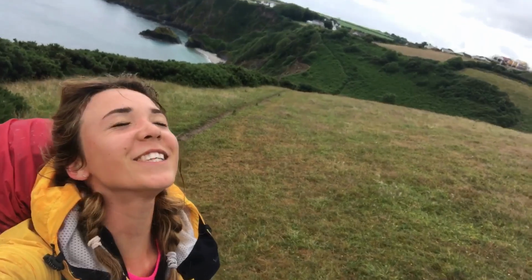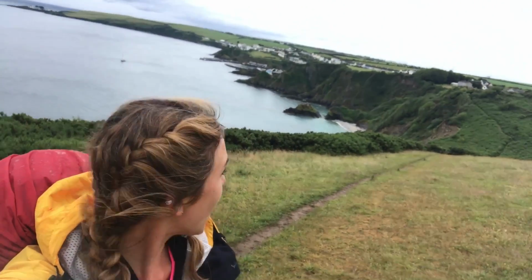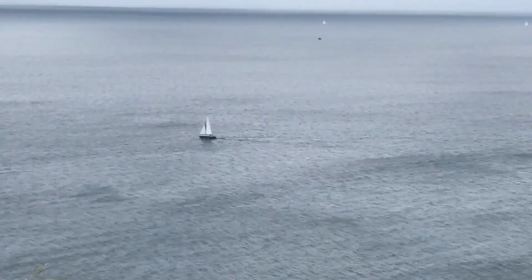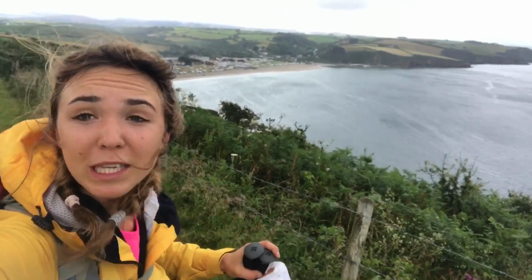I think the rain is finally gone. I can actually see stuff now. Woo! Despite the weather, this walking is just absolutely beautiful.